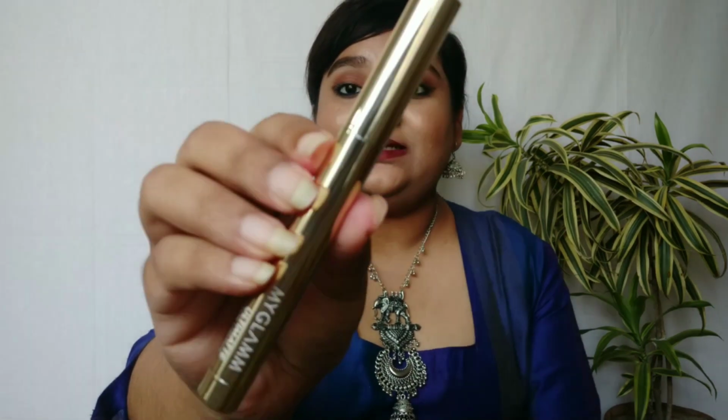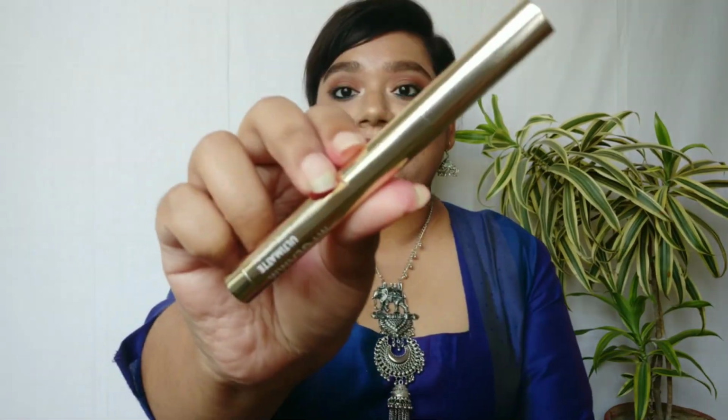So this is how the packaging looks like. Please ignore my nails. I have lipstick all over because I have already swatched 7 shades, so I have lipstick all over my hands. So yeah, this is the decent packaging. This looks really classy. The outer cardboard packaging looks very funky and cool and cute, but the inner packaging looks extremely classy. It's a proper gold packaging. This is very slim, sleek, and you can carry it in your purse really well.